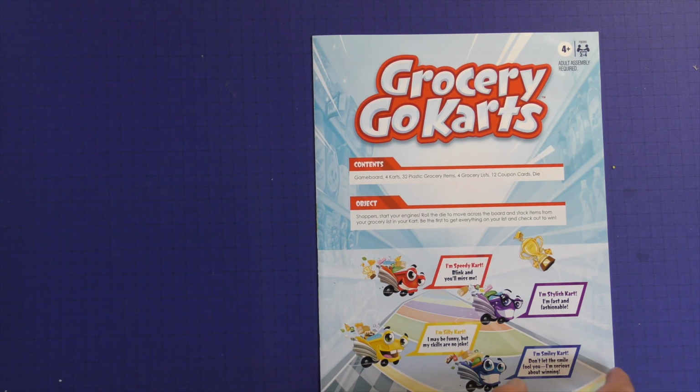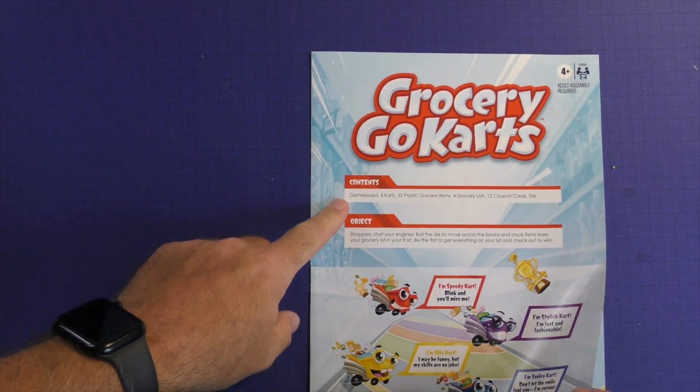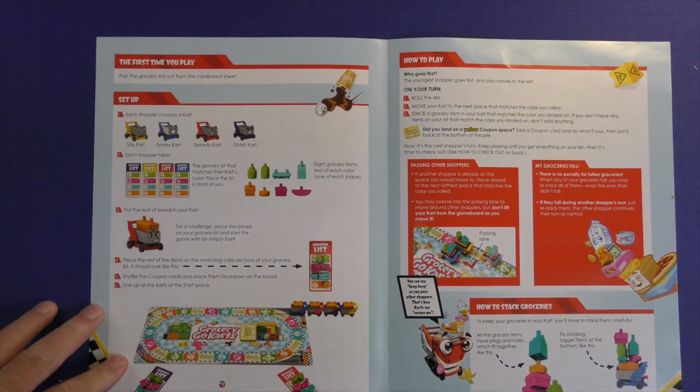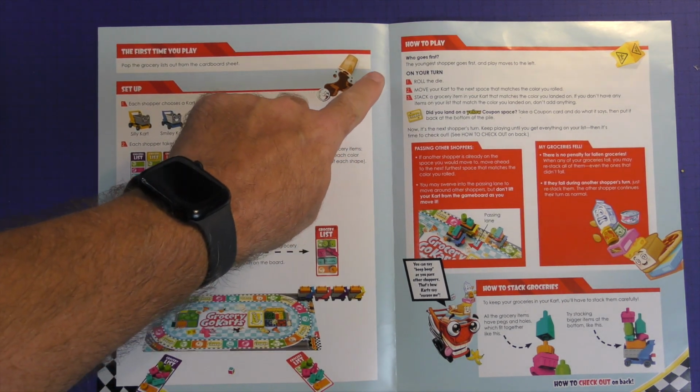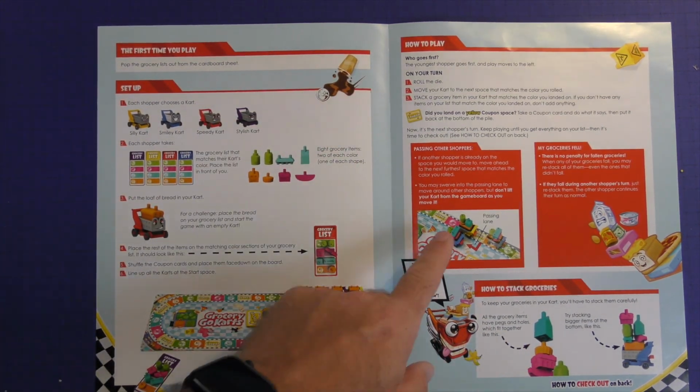So here's the rule book. You can see the characters, the object, and the contents. No picture, but it's pretty easy to figure out what you have here. You're going to have your setup over here with pictures. It kind of shows you where everything goes. And then how to play, how to stack the groceries.